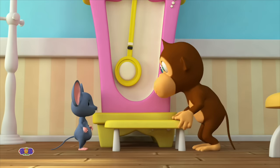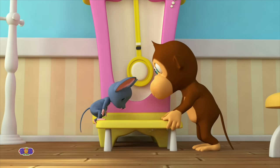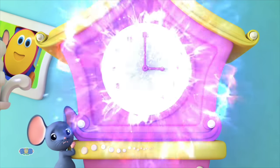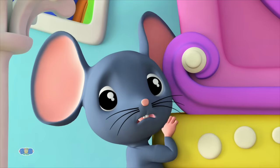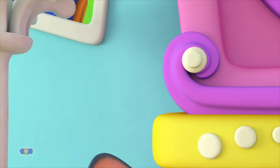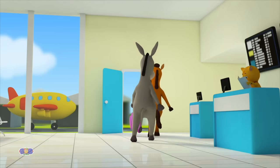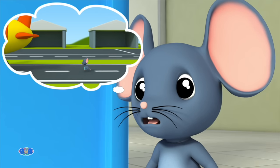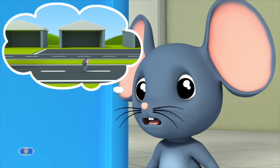Hickory dickory dock. The mouse ran up the clock. The clock struck three. And he did flee. Hickory dickory dock. Tick tock, tick tock, tick tock, tick tock.